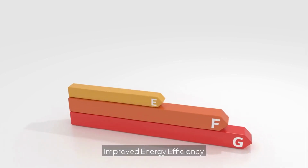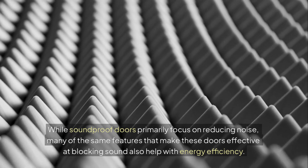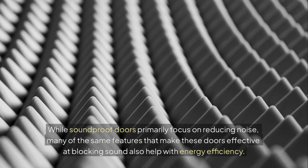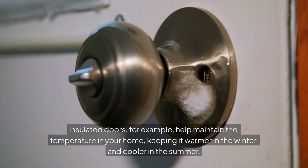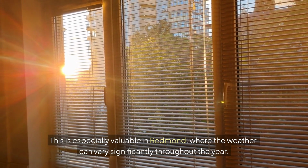Improved energy efficiency. While soundproof doors primarily focus on reducing noise, many of the same features that make these doors effective at blocking sound also help with energy efficiency. Insulated doors, for example, help maintain the temperature in your home, keeping it warmer in the winter and cooler in the summer. This is especially valuable in Redmond, where the weather can vary significantly throughout the year.